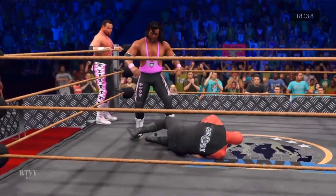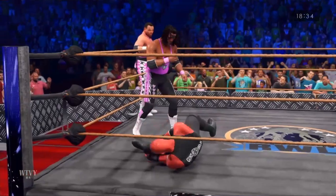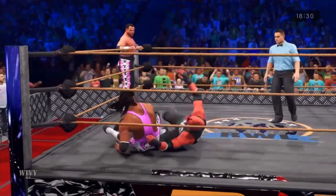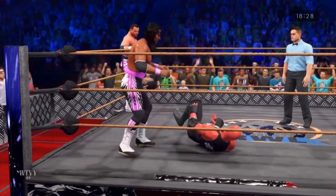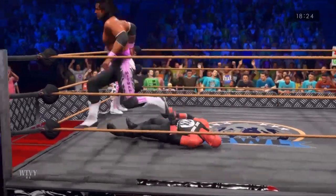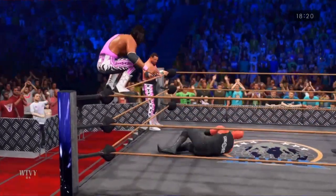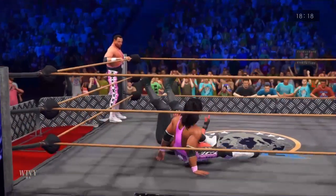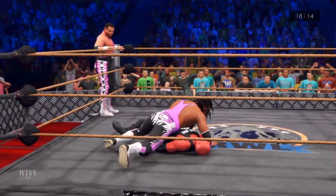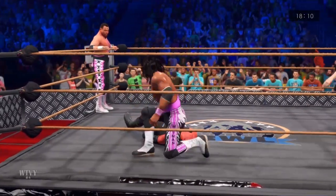Stomping down. Strong kick. My goodness. And targeting the leg there. Isolating the leg. Leg breaker. Just breaking down the opponent. Flying diving leg drop from the top rope. Goes into the pin. Two. Oh, he kicked out. Able to squeeze that shoulder out.